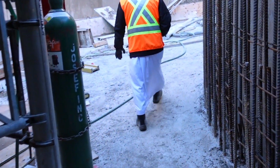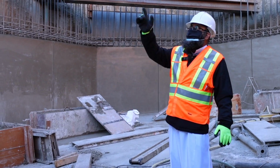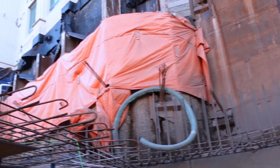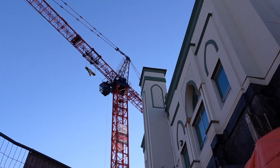But just to help you get oriented where we are, we're actually on the southeast side of the property. You can see the crane and the masjid and also the old masjid.